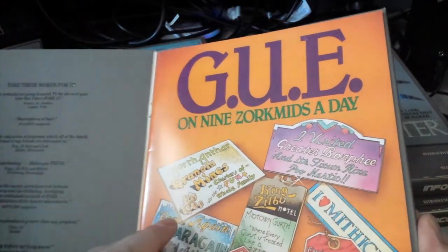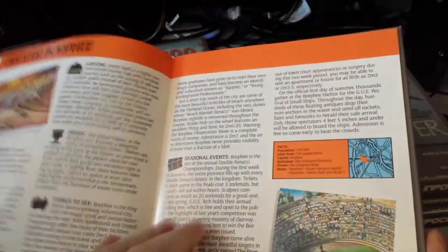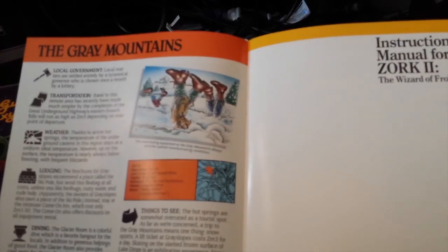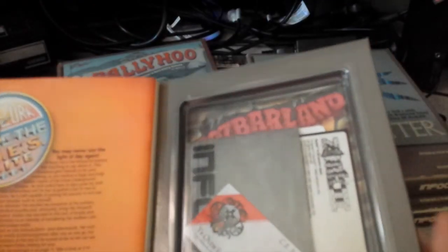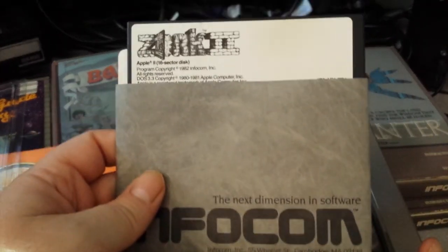Goo on 9 Zork mines in a day. And again, more Zork background on things and dining and various lodging. The Frigid River Valley, Girth and whatever. The Gray Mountains. Introduction manual to Zork. And then, again, you got the feelies in here. And this is on a floppy disk. Let me show you here. So this is on the Zork 2 floppy disk for the Apple II.